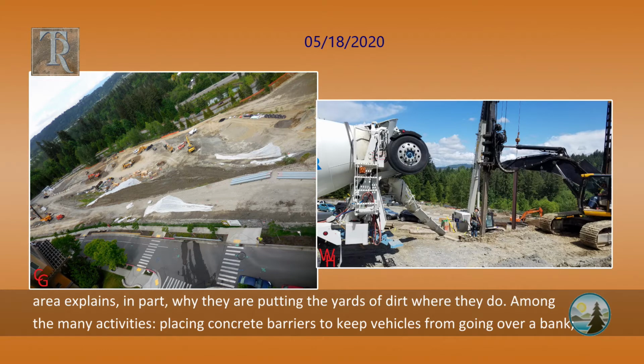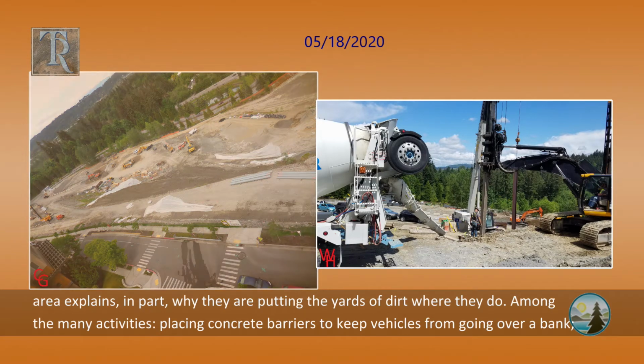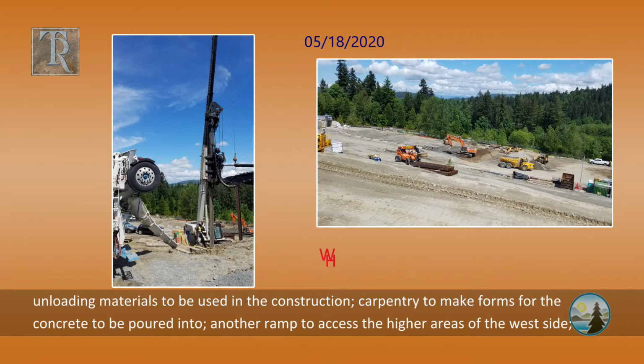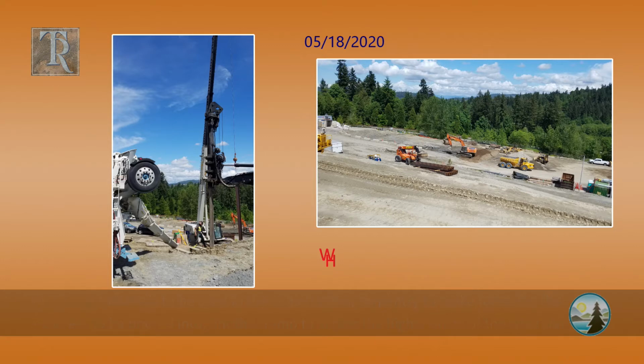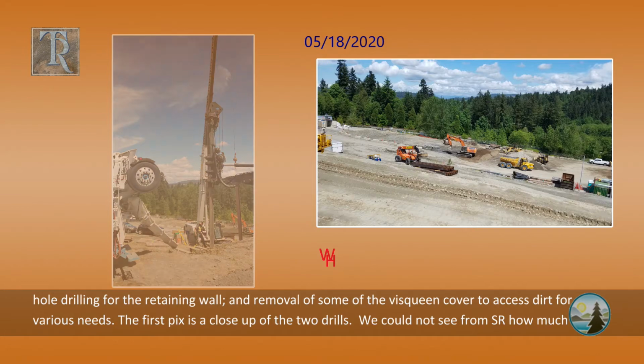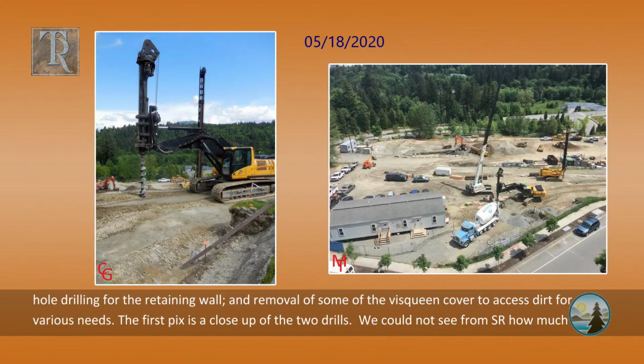Among the many activities: placing concrete barriers to keep vehicles from going over a bank, unloading materials to be used in the construction, carpentry to make forms for the concrete to be poured into, another ramp to access the higher areas of the west side, hole drilling for the retaining wall, and removal of some of the visqueen cover to access dirt for various needs.